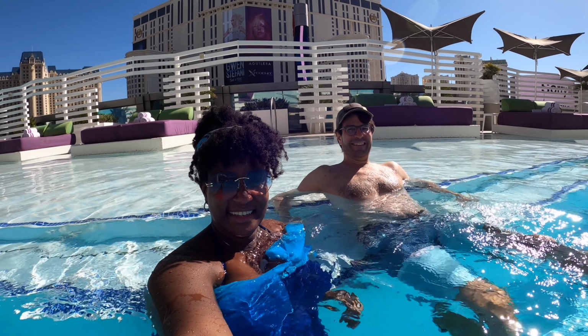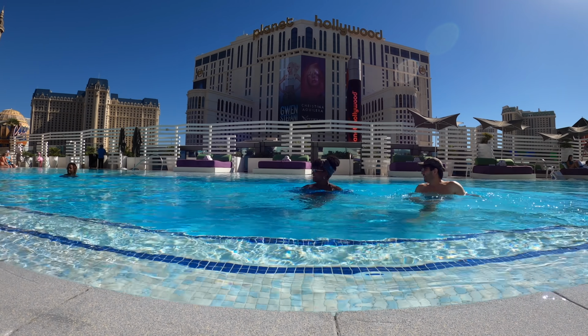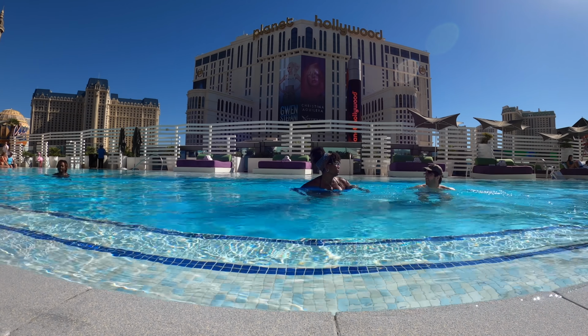But there is one pool, I believe is it the Chelsea pool? Chelsea pool, yeah, that's open all season round. So it's a really fun spot if you're looking for that party vibe all year round. Center Strip, Cosmopolitan. The Cosmo, definitely a party vibe. You ain't kidding. For sure.